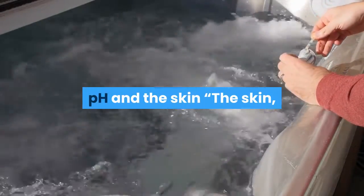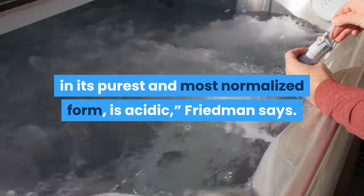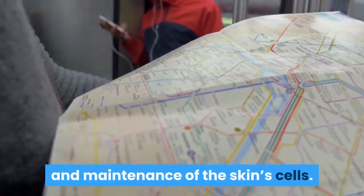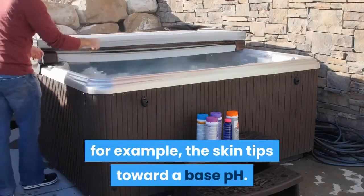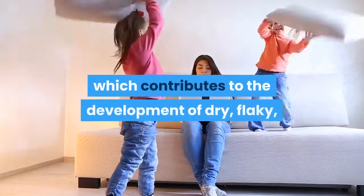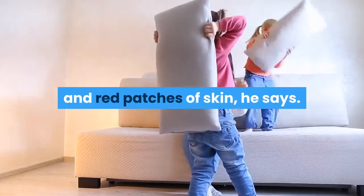pH in the skin, in its purest and most normalized form, is acidic, Friedman says. This acidity encourages the healthy turnover, repair, and maintenance of the skin cells. But in someone who has eczema, for example, the skin tips toward a base pH. This interferes with the normal function of the skin cells, which contributes to the development of dry, flaky, and red patches of skin, he says.